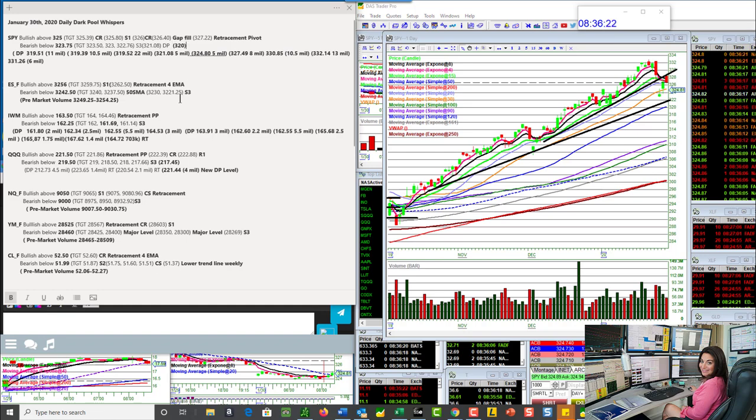So today though, short term, bullish above 325 for a retracement trade. Doesn't mean I'm bullish. Whenever you see retracement, we are going against the trend, but it's a retracement to resistance. A lot of times it's a pivot at the end of the road. A lot of times it's a Camarilla resistance. S1, that's the pivot. So all these levels. So we're going to be bearish below 323.75. All right, key level.